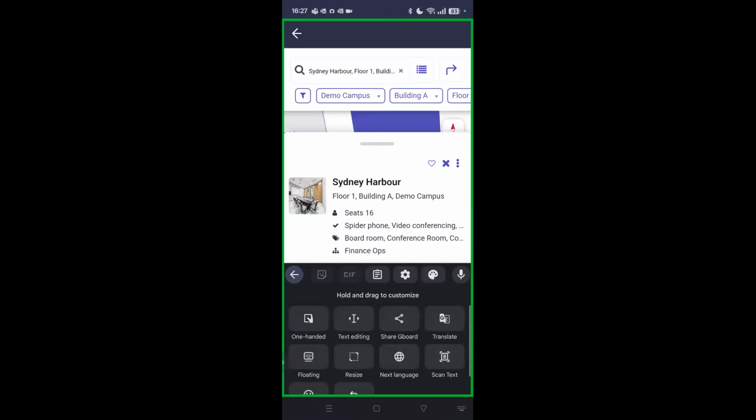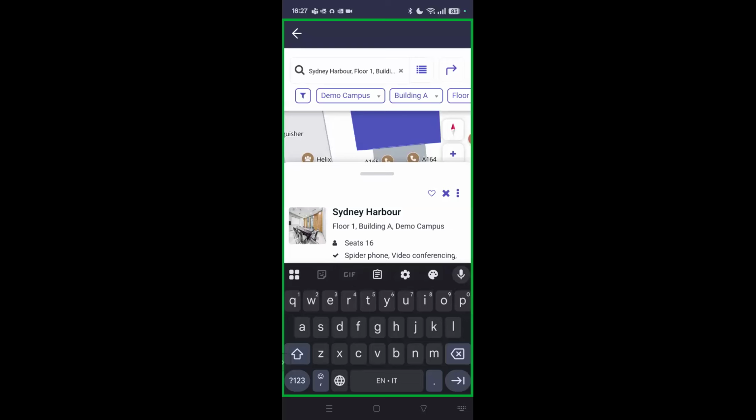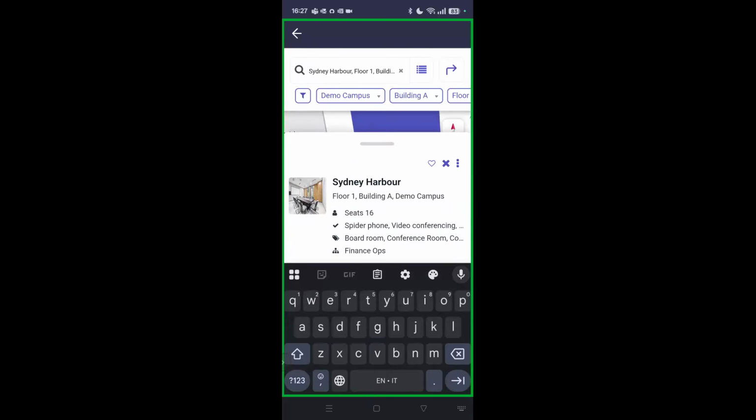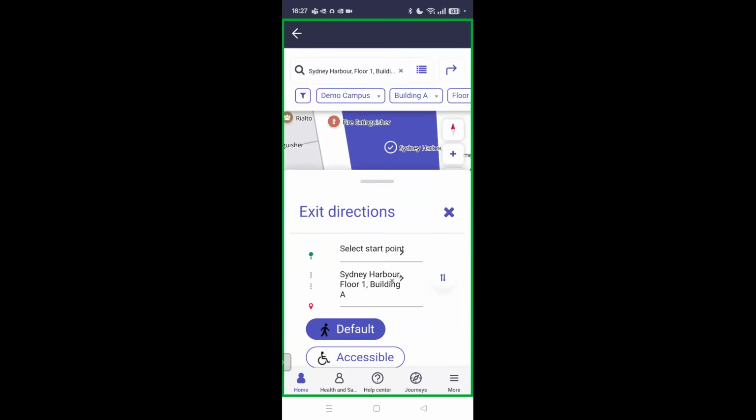Okay, I don't need you anymore. This keyboard is something that, okay. What I need now is to get direction. Okay, I succeeded in doing this. Sorry, it's an Android. And what I do here is that now I need to select where I am.